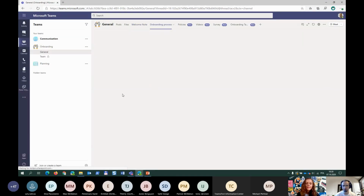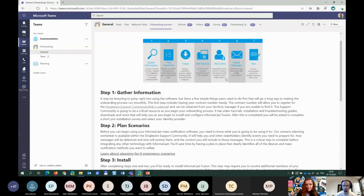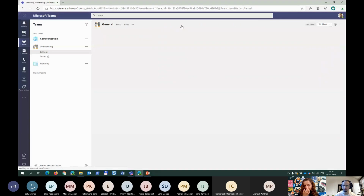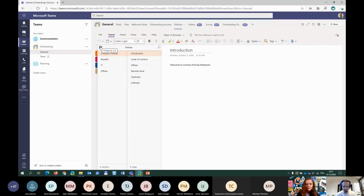We created a simple page where we explain our onboarding process with some diagrams. There's also a OneNote that gathers all policies in our company. Why OneNote? Why not SharePoint or Word or PDF files?